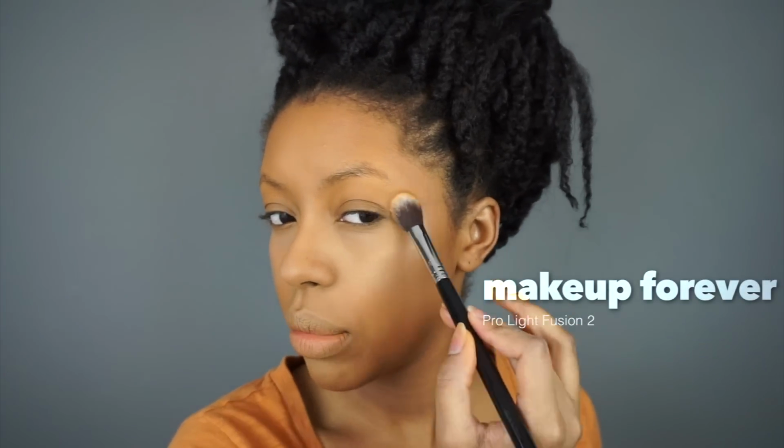Next up, we have highlights, and I am, of course, using the Makeup Forever Pro Light Fusion with my Sigma High Cheekbone Highlight Brush. You could tell that I'm rushing because I'm half looking at the camera. I'm sorry, y'all. And so I'm going to apply a bit of this. I'm blending as well when I'm applying this highlight. So I'm kind of going in circular motions to blend it. And then I'm going to go on my nose.